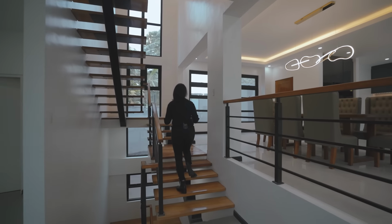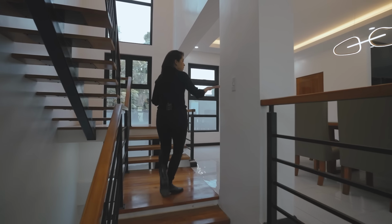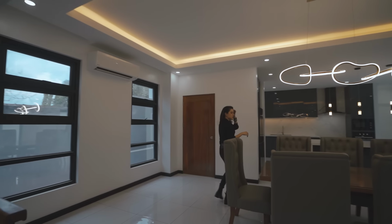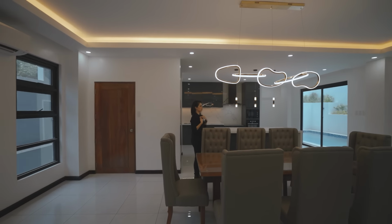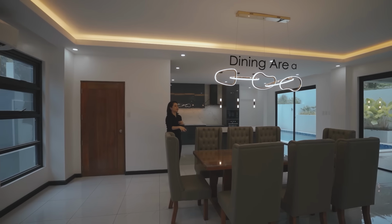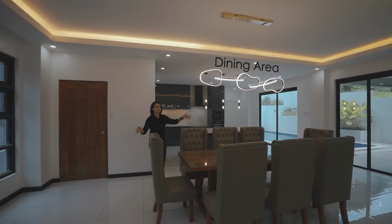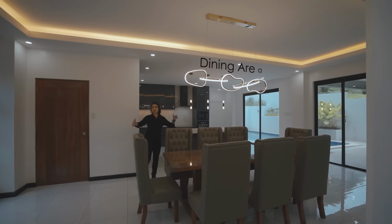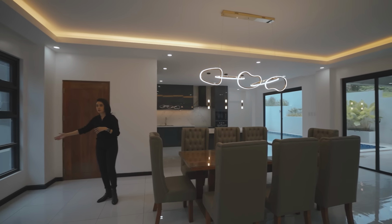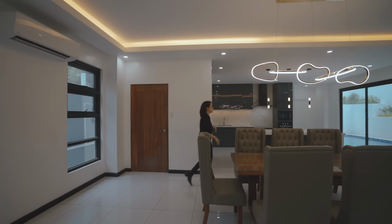So before we check out all the other doors and other levels, let's check out the dining and the kitchen first. So you have an eight-seater table set up over here. You can definitely fit a bigger table. But if you want the extra space, kasi baka gusto nyo maglagay dito na, let's say, a buffet table, for example, or a console, you can.